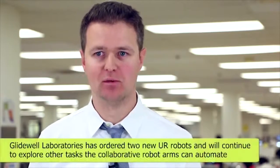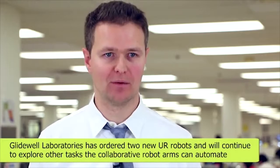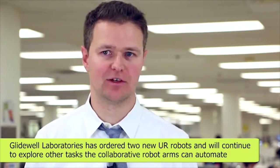We've already ordered 2 more Universal Robots, and we do foresee purchasing more throughout the next year as our needs grow.